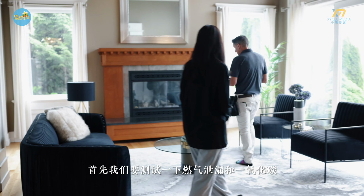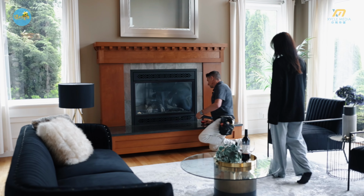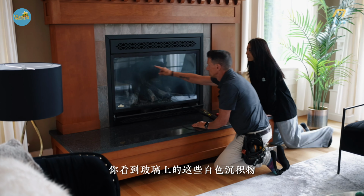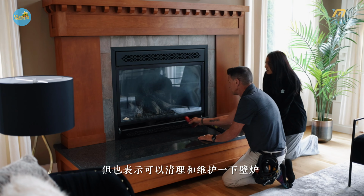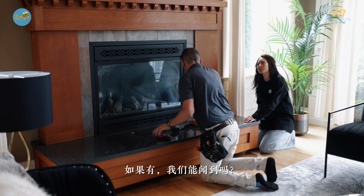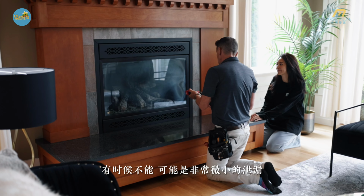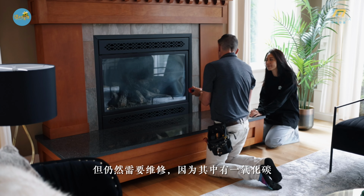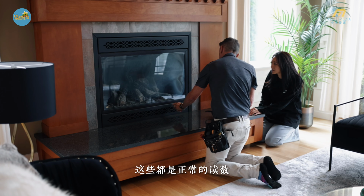So we're going to test for gas leaks and carbon monoxide. And you see all this white deposits on the glass. It's very normal, but it means it needs to be serviced. There's no gas leaks. If there is, we could have smelled it, no? Sometimes you can't. Sometimes they're really minor leaks, but they still need to be fixed. It's carbon monoxide as well, so it's not giving me anything. Those are all normal readings.